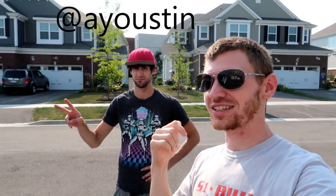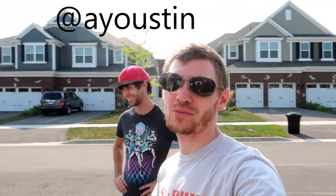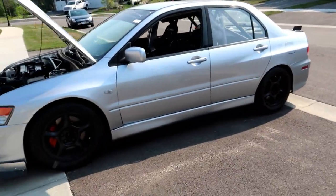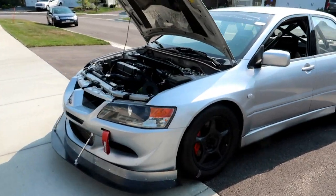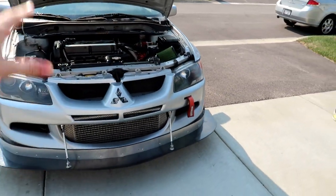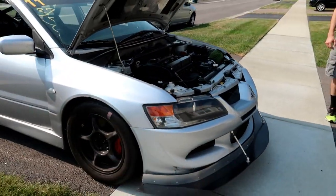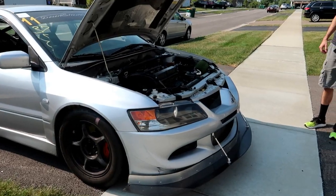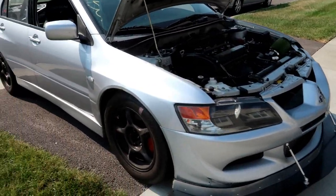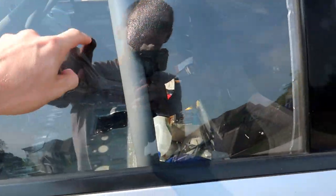All right, everybody, we are over here with my buddy Austin in his, I think it's kind of like a race car. I'd call it a little bit of a race car. His EVO, is this an 8? Yeah, it's an EVO 8, '04. So this thing is as close to a race car as you're gonna get for the street: gutted, plexiglass windows, pretty much the whole setup, full suspension, E85, pretty badass indeed. Not even lying about the plexiglass windows.